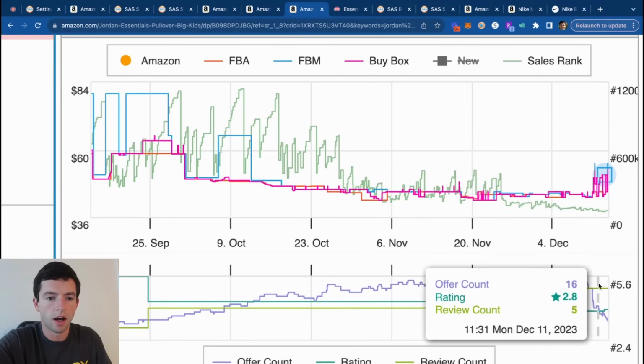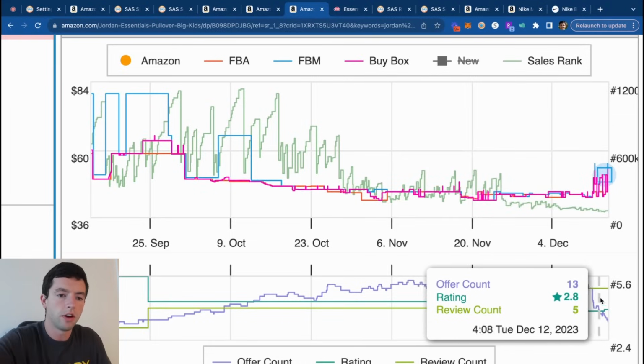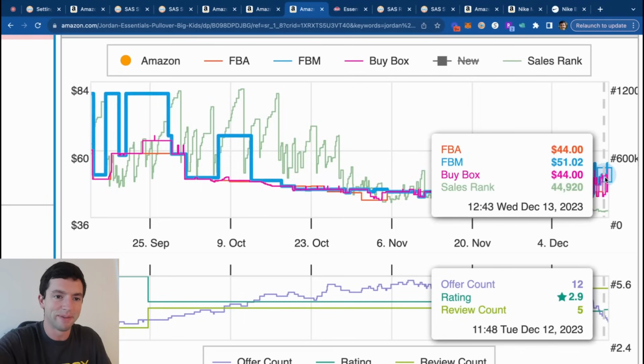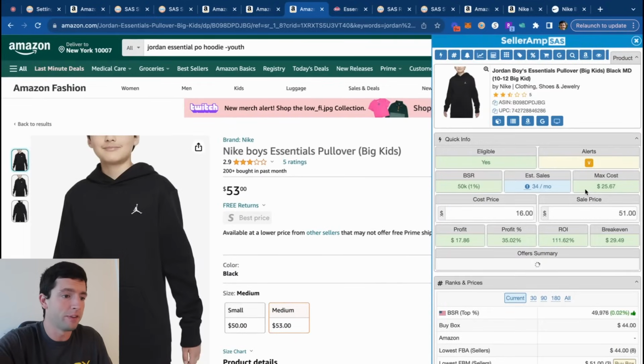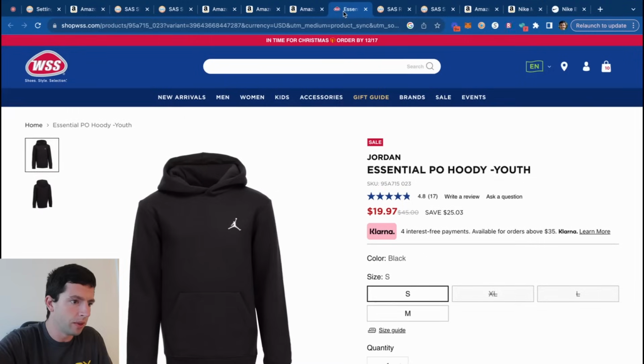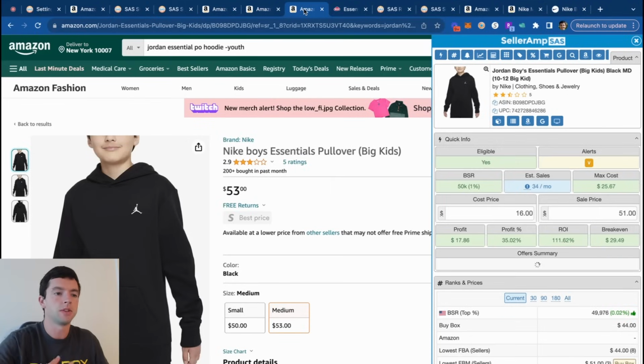And I can also see that the competition's falling off a lot. It's gone from 29 sellers on December 29th all the way down to only 9 sellers, and the price is absolutely mooning right here as well. So that is fantastic, that's the best product we found so far today. And I definitely want to look and make sure that that's the right thing, but I definitely think it is. Essentials PO hoodie right there. So that's an example where even without the coupon, that wouldn't be good.